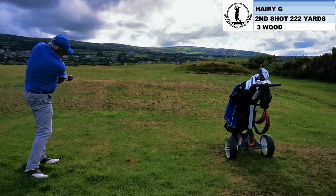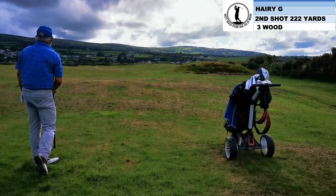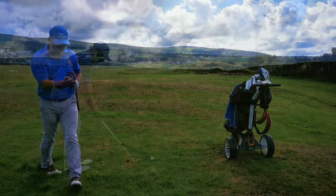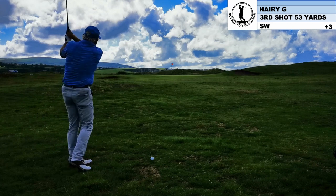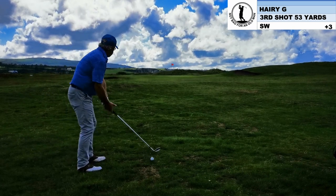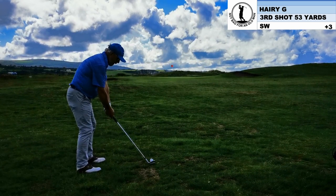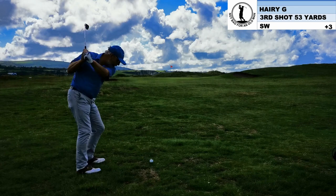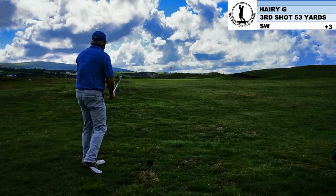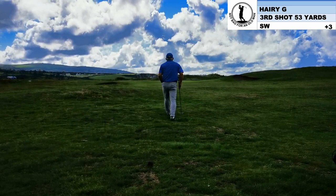3 wood here. I'm afraid I've thrown my right shoulder at that and pulled it. Yeah, that's not very pretty. Got 50 odd here. Ball is sat up in the rough, which isn't always a good thing. There we go. Fat as you like. Short of the green. Huge disappointment.